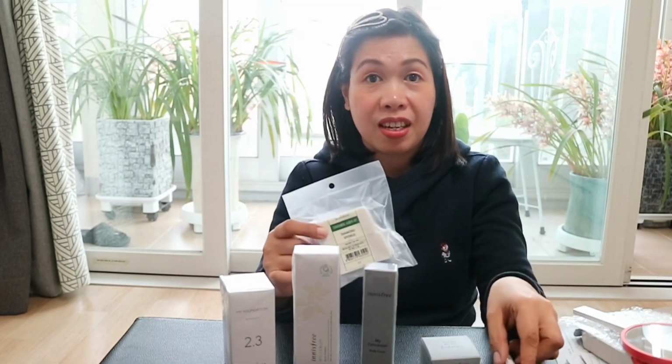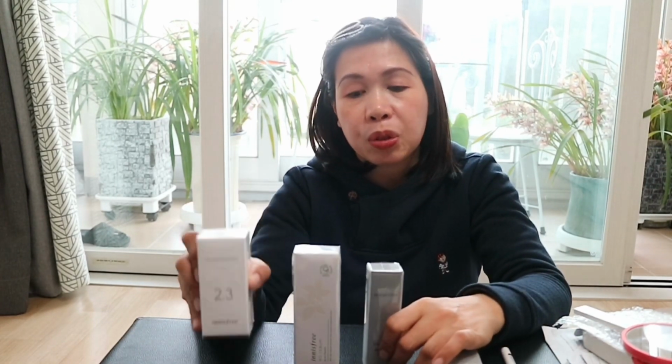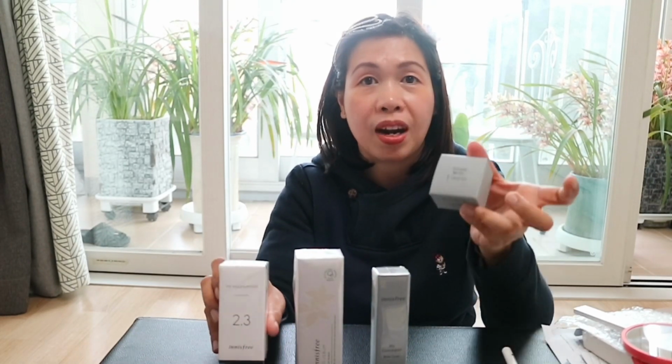Total of 6 ang aking napamili doon sa Innisfree. Hindi ko na siya i-unbox. Pakita ko na lang sa inyo yung picture pagka nabuksan na, kasi medyo mahaba yung oras.